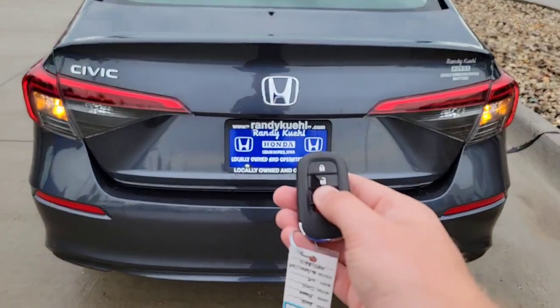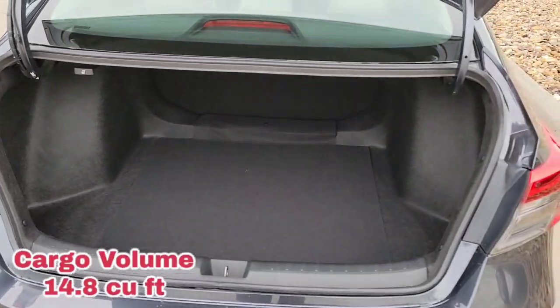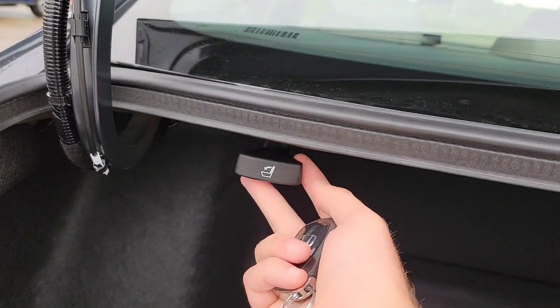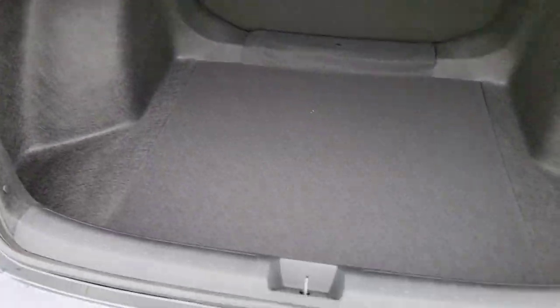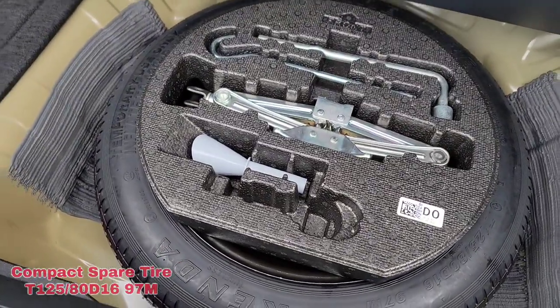We have a trunk release button right here. Pop this right open. Look at that. Plenty of space for storage. As life happens, challenge accepted. You need more space, you got a bench seat right down there. Just pull this and pull that right back down. Then down below, you're gonna have your spare tire with additional tools. You got an emergency funnel just in case.